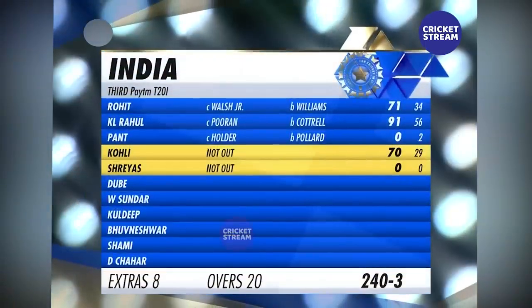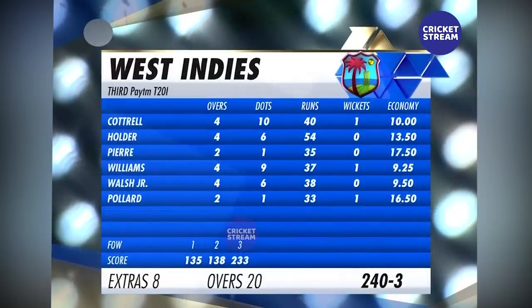240 has only been chased once before in T20 internationals. The scoreboard is telling a story. It's Rohit 71 off 34, Rahul 91 off 56 and Virat Kohli 70 off 29. He just has an innings for every occasion. Cottrell's 4 was 1 for 40. I thought he bowled well, as indeed did Hayden Walsh, 4 for 38. But it was Williams, 4 for 37, the most economical. But look all around. Pierre 17.5, Holder 13.5, Pollard 16.5. Was very, very hard being a bowler.